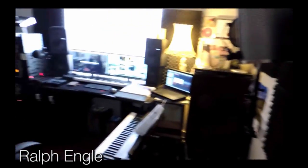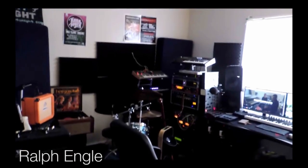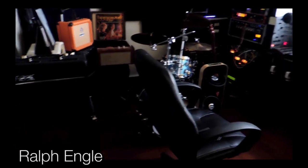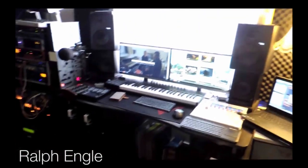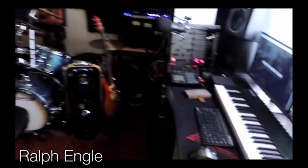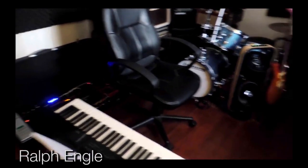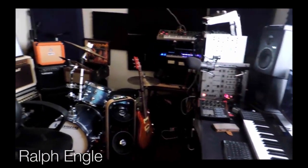So there you go, this is the creative space. If you're in Auckland, New Zealand, you can actually rent out this room. I help with production. I've had clients that need help with songwriting, so I do that. Also had full bands recorded in here. So whatever floats your boat, just get in touch with me, and sure, I'm happy to help.